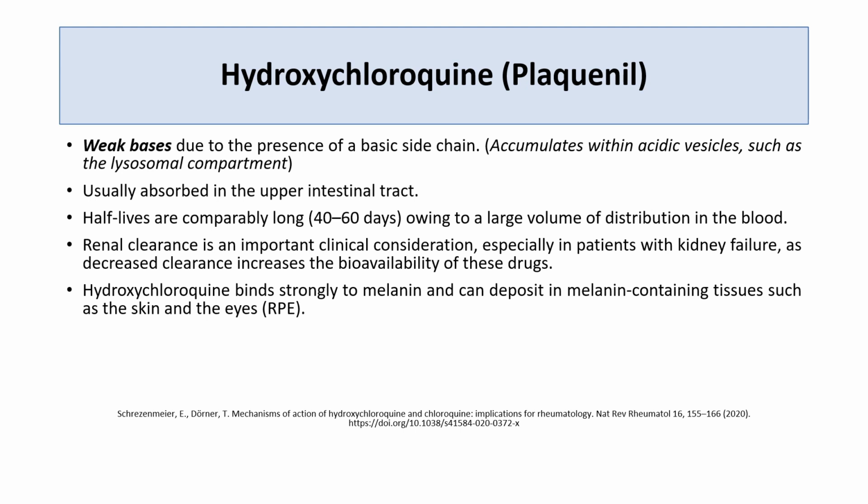Both hydroxychloroquine and chloroquine are absorbed in the upper intestinal tract, and this explains why GI side effects like nausea and vomiting are the most common side effects of these agents. Their half-lives are in general long. Due to large volume of distribution, it in the blood can reach 40 to 60 days. Chloroquine has a longer half-life due to a larger volume of distribution. That's why chloroquine is associated with a higher risk of eye toxicity compared to hydroxychloroquine.